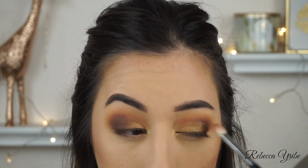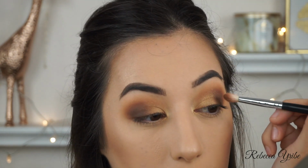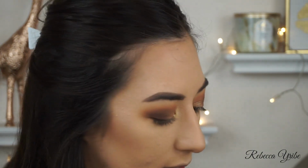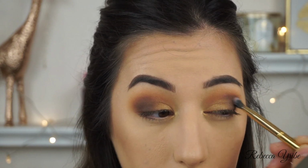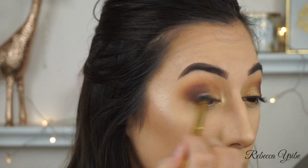I accidentally took this a little too far out on this side. I've got too much shimmer going on the outer corner. Back in with the Y18, I'm just taking Cypress Umber, and I'm gonna repack that onto the outer corner. Since I went a little too far with the shimmer shade, this is just gonna help cover it up a little bit.